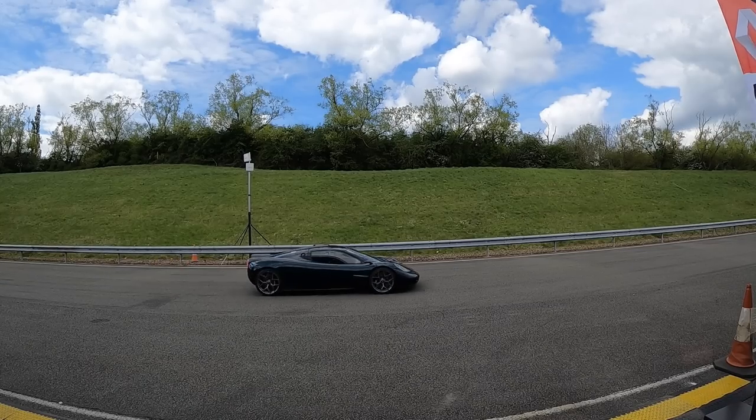Wicked. So, guys, this is Yad, my... that was a McLaren. That was a Gordon Murray T50. Yeah. Slightly less power in this.